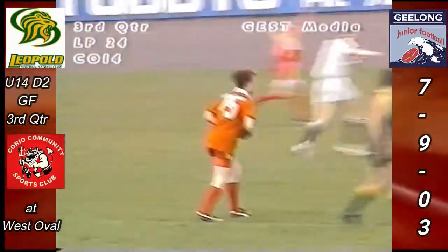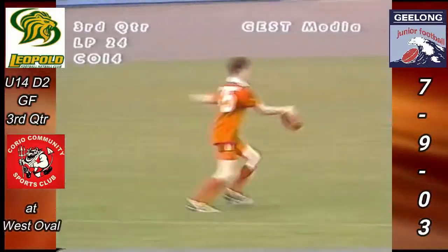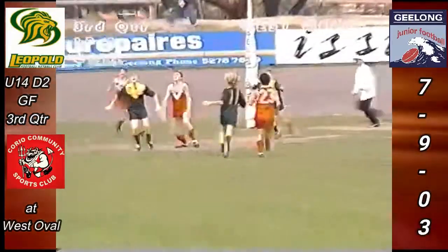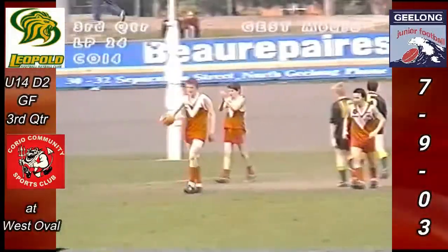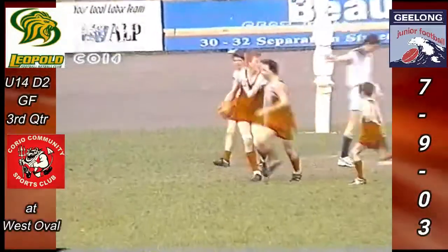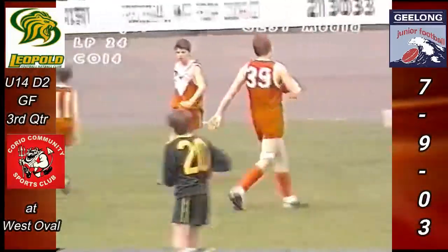To Lawrison, spots him up in the forward line, and Chris Lawrison, well, I'd suggest he'd go right onto it now and have a shot. He goes the full distance right to the goal square. Can someone take the mark? They have. Chris Cummins, a good clean mark, sensational effort, and no doubt will kick the goal and bring the lead back to only 4 points again.